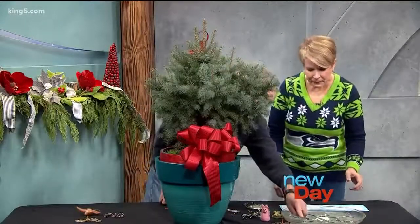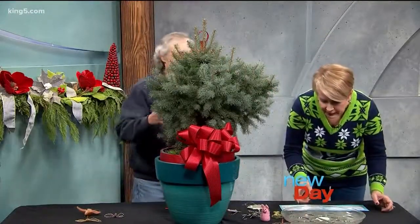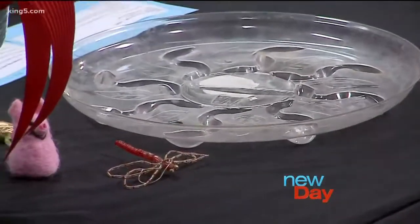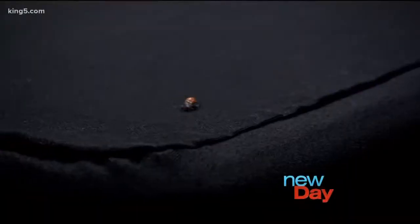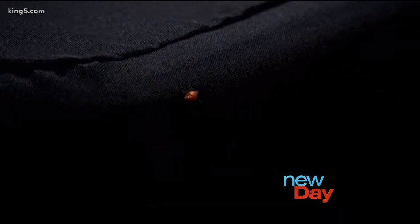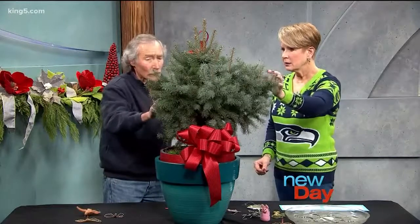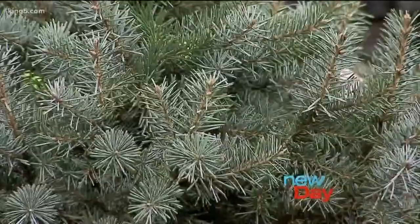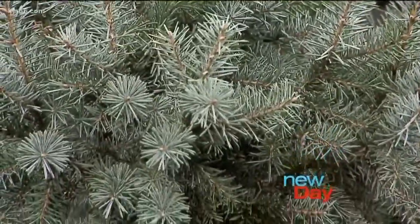What did we get? Oh, look, there's a little ladybug. There's like 150 ladybugs on there. I was so surprised when I saw that, but you know what that means? Nobody's spraying poisons on this. Excellent. What kind of tree is this? This is a Brewer's spruce, and they are native to the Siskiyou Mountains up in California and Oregon.